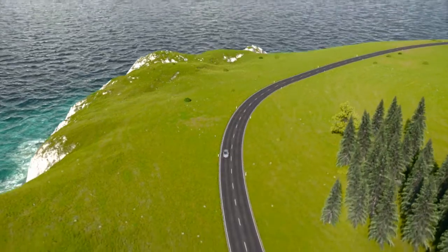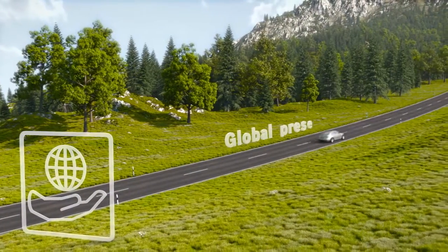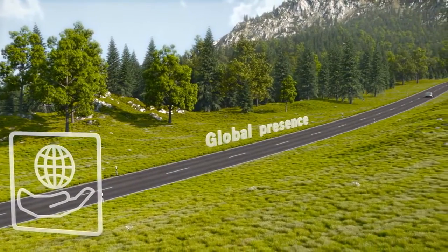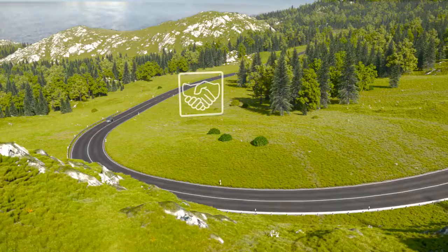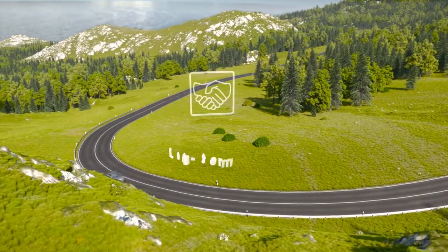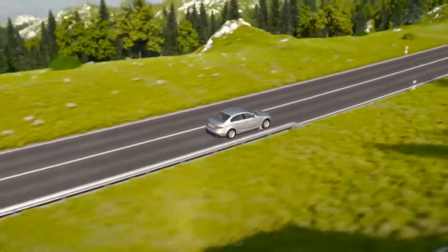Unique in the automotive supply industry, we are present globally, close to our customers, with experts in the production, research and development of gasoline direct injection systems. From the development of new concepts to supplying spare parts, we foster long-term partnerships with our customers throughout the entire life cycle of their vehicles with gasoline direct injection.